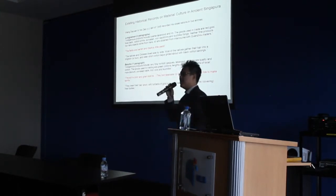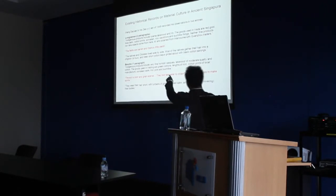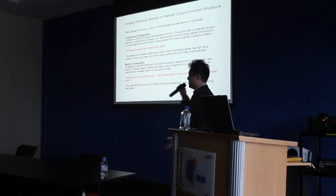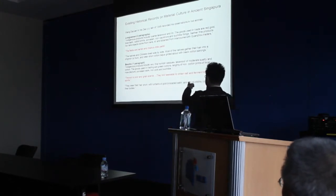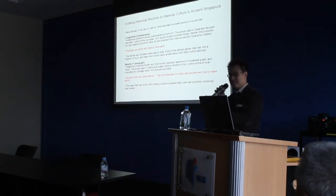He writes about all these different places, and he mentions two places which may be Singapore. I'll outline them: one place called Ong Yang and the other called Panchu. The fields are barren and there is little paddy. So it seems like 600 years ago, before Raffles came, the soil is poor and the grain scarce. They boil seawater to make salt, but they ferment rice to make spirits.